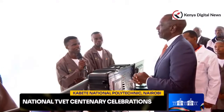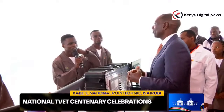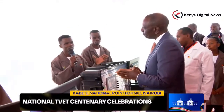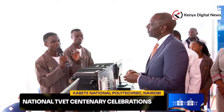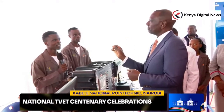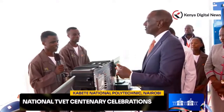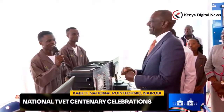In what space, for example? Let me use Tesla. When they are manufacturing their electric cars, they majorly use robots because human labor can sometimes be very tiresome, and for accuracy and giving out quality products. So that's why you use industrial automation. That is the space I want to operate.